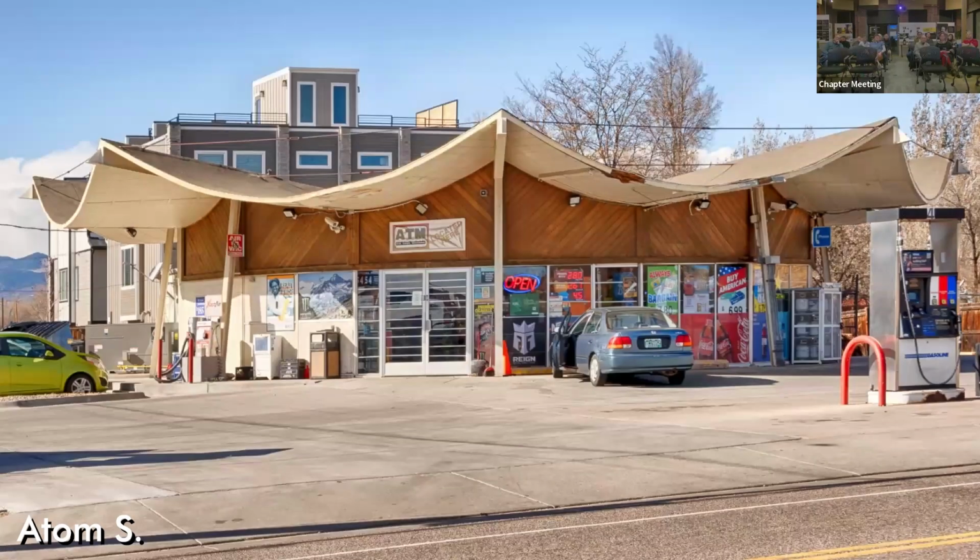And this one's over by Alta Vista in Arvada. And this one still has gas as well, kind of like country gas, over in Harvey Park.